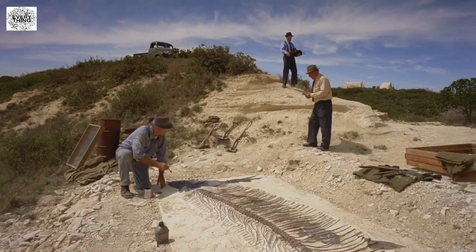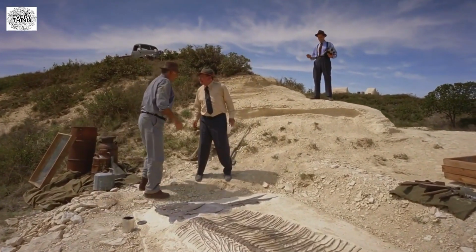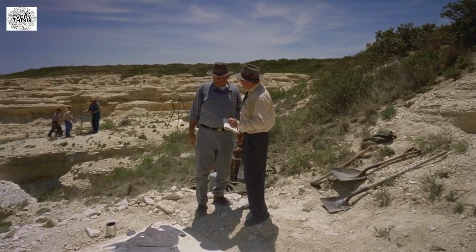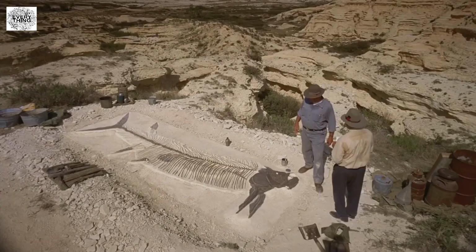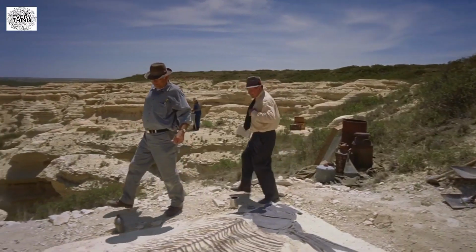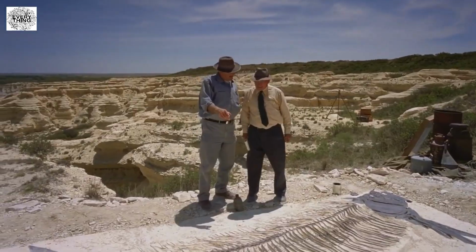Mr. Sternberg, I called from the newspaper. There's a lot of talk about what you found out here. Glad you could come. Well, thank you. Caught a pretty big fish here. What is it exactly? This is a 13-foot Xiphactinus, but there's more to it. As I went through digging out the fossil, I noticed something beneath the ribs. I found some vertebrae, kept on going. Turned out to be an entire animal inside.